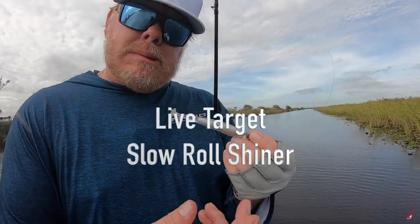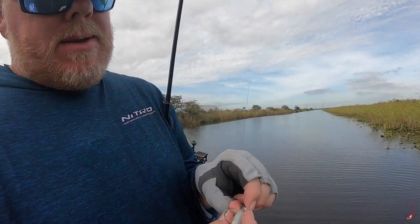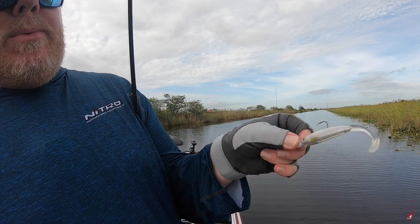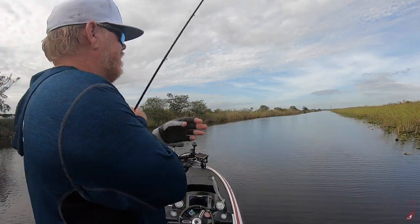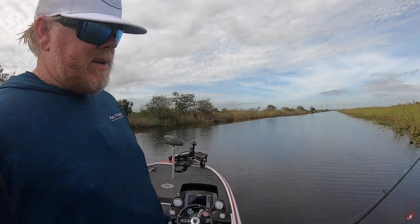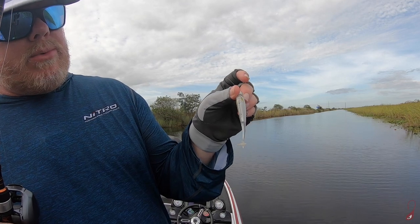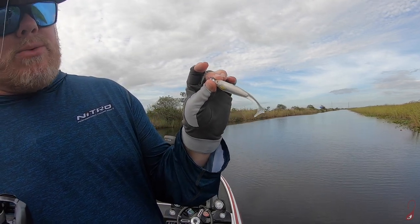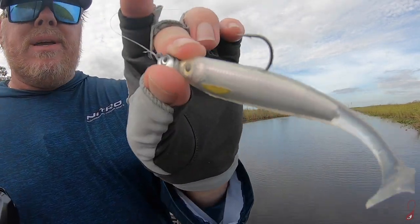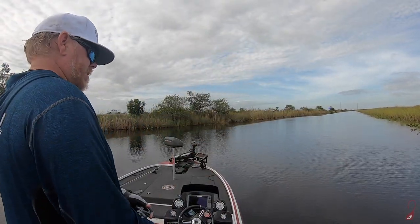Panic minnow, or I'll refer to it later, but this is a super realistic, awesome swim bait. I love this thing. It's worked really well for me since I tried them out. They're so realistic. This one's more of a neutral color, but they've got some really great colors. This thing swims really naturally, and it's a great looking, easy-to-catch-them-on bait.